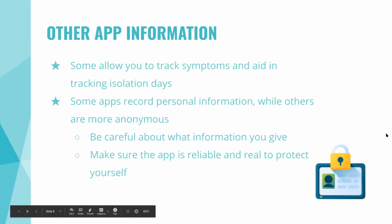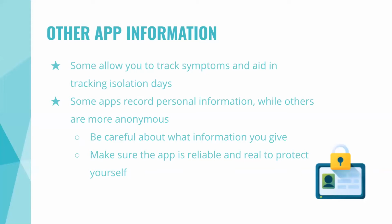And now some other app information. Some apps allow you to even track symptoms and aid in tracking isolation days. So some apps have more features than others, and it really depends on which app you're using. As well, some apps record personal information, while others are more anonymous. As I mentioned before, always be careful about what information you are giving. Make sure the app is reliable and real to protect yourself.